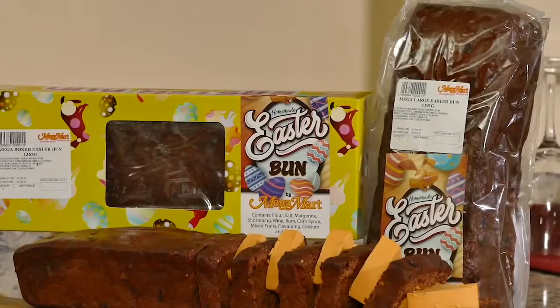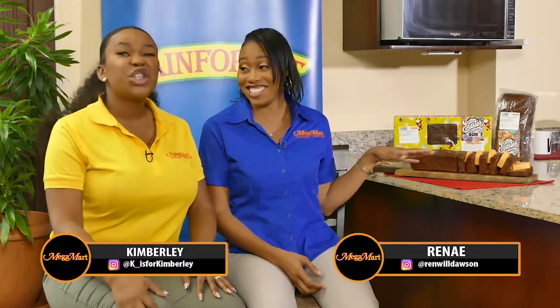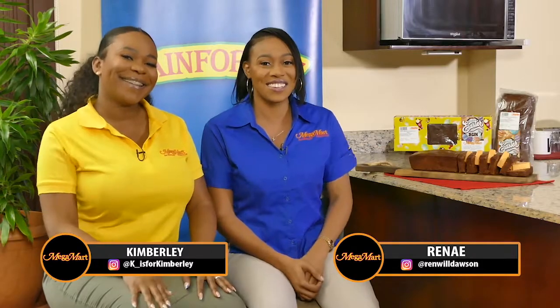And another great thing that usually goes well in this seafood season is bun and cheese. Because Easter is not Easter without bun and cheese, right? So of course MegaMart has you back with that as well. Really delicious, moist, flavorful Easter bun. I don't know what else to tell you. You can smell the flavors from here, the aromas just emanating from the bun, and the healthy slices of cheese, chunks, bricks.